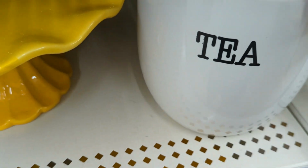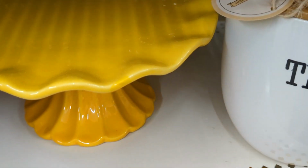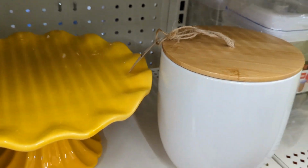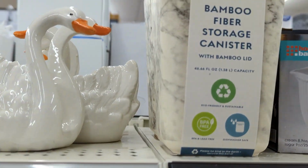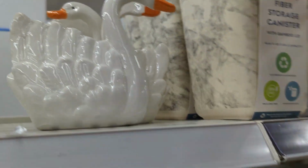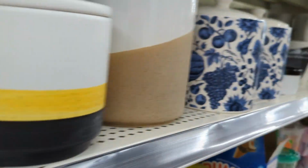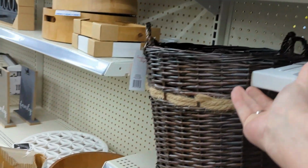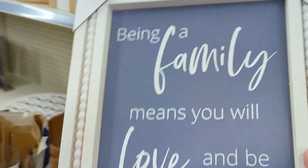Pretty tea canister there with the bamboo lid. My hand's not big enough to pick it up, but I'm assuming it's probably $10. Bamboo fiber storage canister. $10. And Dollar General Polly's. Let's see what we got here.